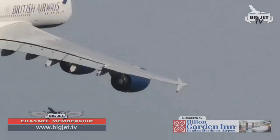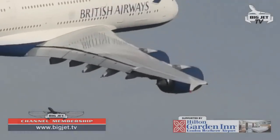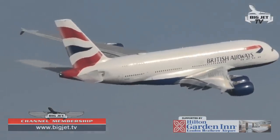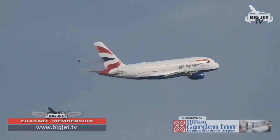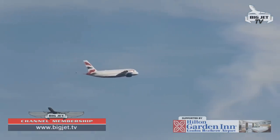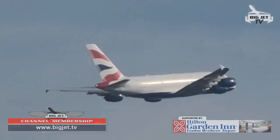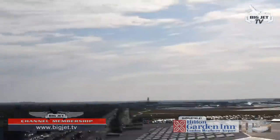Look at the ailerons. Look at them. Okay, okay. Ain't she a beauty, folks? Even the big wide bodies having to hold their station whilst this big beast leaves a big wake behind it. Wake turbulence is what it's called.